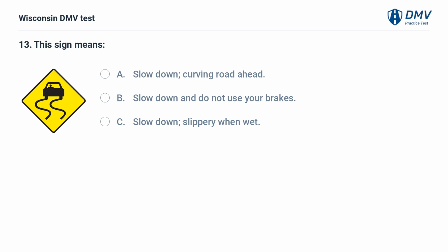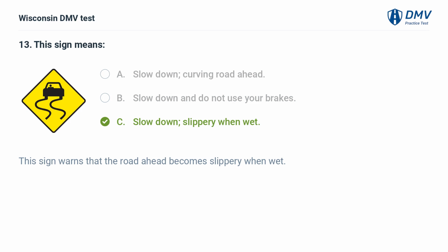This sign means A. Slow down, curving road ahead. B. Slow down and do not use your brakes. C. Slow down, slippery when wet. C. Slow down, slippery when wet. This sign warns that the road ahead becomes slippery when wet.